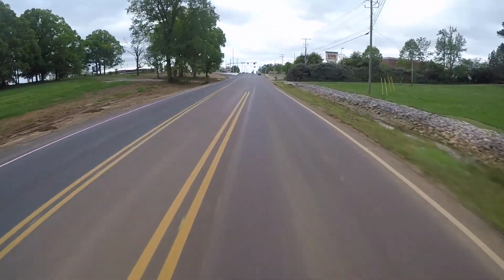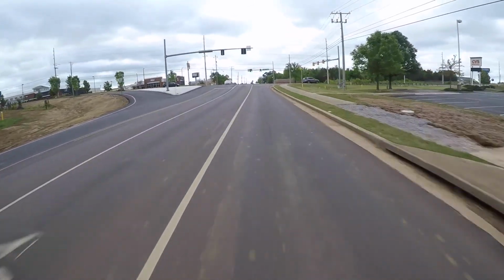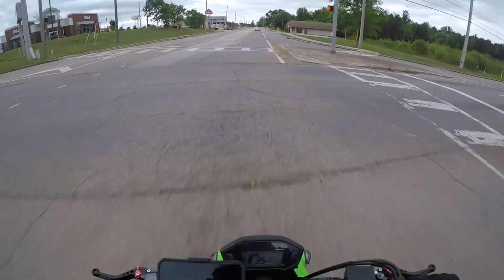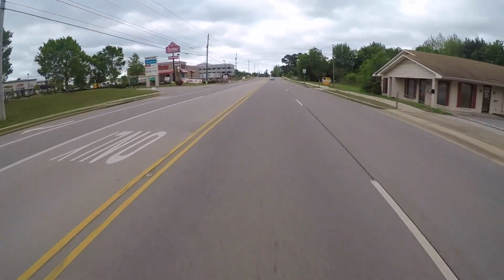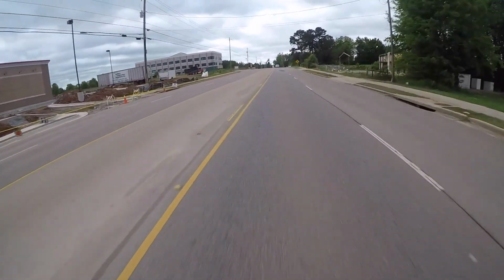Oh, please let me make this light and not go flying. Woo, that was pretty sweet. Made that light. Because to be honest with you, I probably wouldn't have gotten it.